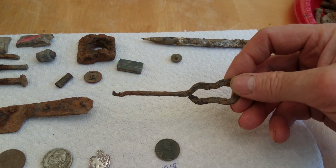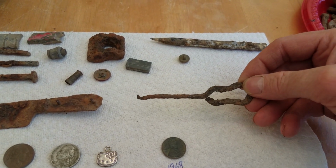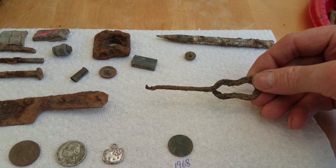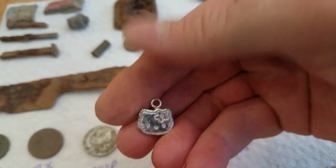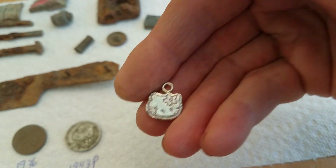I like this. Somehow it looks familiar. I've seen this before, but I just don't know where. If you guys can help me with any of that, I would really appreciate it. Got the 1 penny of 68. Got a Hello Kitty charm. Who does not like Hello Kitty? I love Hello Kitty.